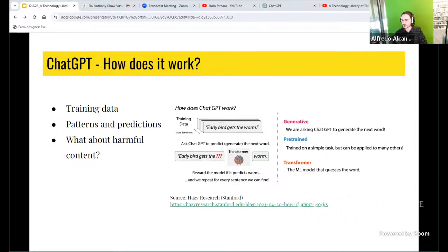So what about harmful content? ChatGPT generally does a good job at not generating harmful content. And OpenAI spent a long time and quite a lot of effort to get it to this state where it doesn't do that. Even if you ask ChatGPT to write something bad, it won't.